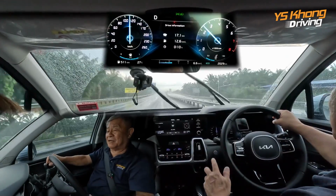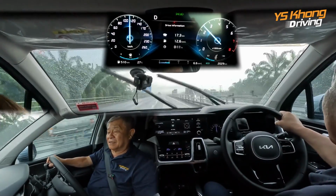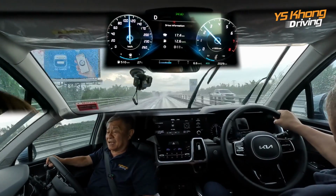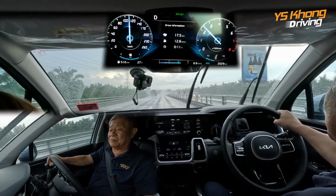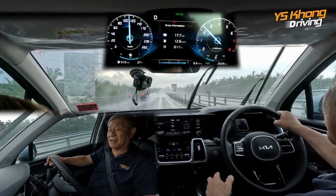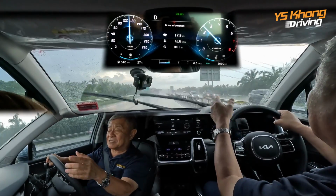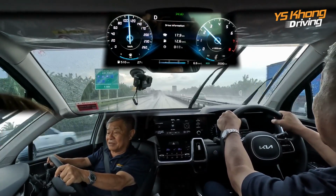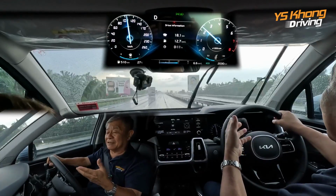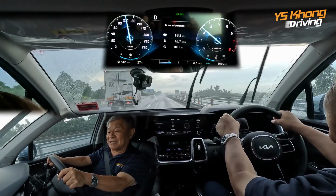Anyway, we're going a little bit over 110, and we're getting close to the condition that we wanted to show, and we still have 12.6 at 110. So I'm going to keep it at 110 just to be consistent, and this will be a very good indicator. In other words, if you're driving outstation with your family or your friends at this speed, it's good for you to know that at this speed you're getting around 12 point something kilometers for every liter of fuel.